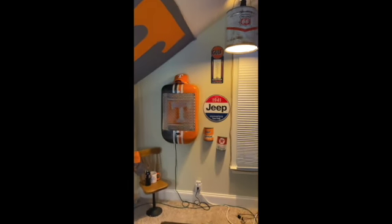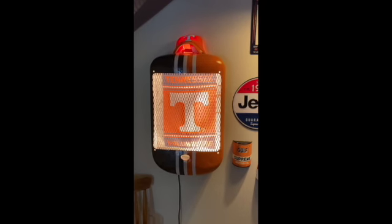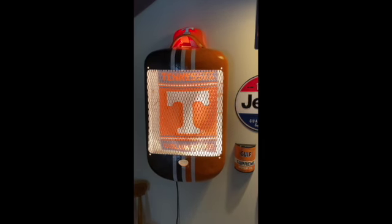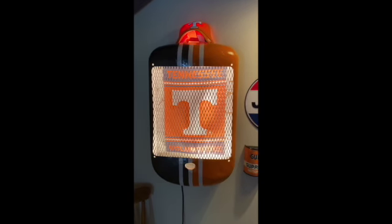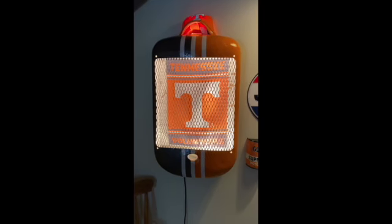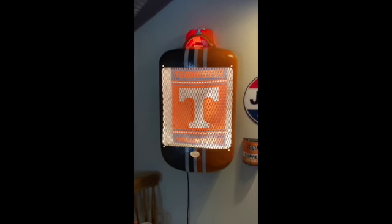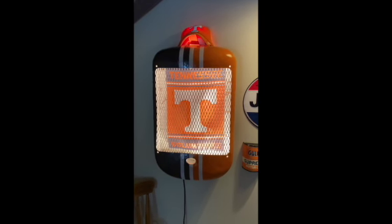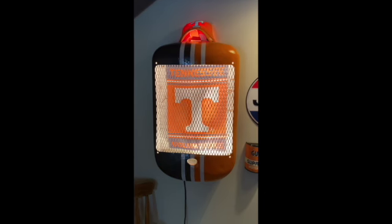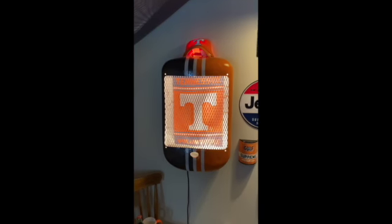Over in the corner is an old Allis Chalmers tractor grill that I repurposed into one of my Tennessee collectibles. Just got a neat little Tennessee flag behind it. Got a little motion detector set up so when I come over here in my Tennessee corner, it will light up for me. So I really like that a lot. I like the color scheme of the Vols when they had that smoky gray uniform and the orange, even though they didn't do so well win-wise when they were wearing that uniform.